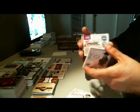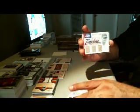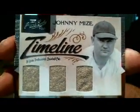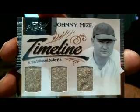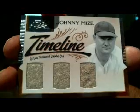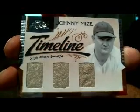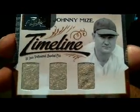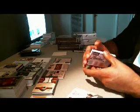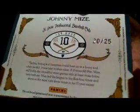Number 28 of 49. There you go, Kenneth. Johnny Mize. That is numbered 20 of 25 on the Johnny Mize.